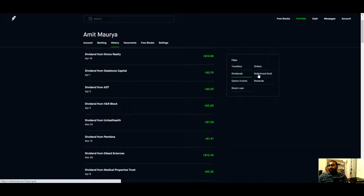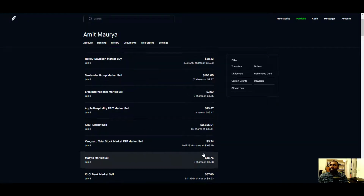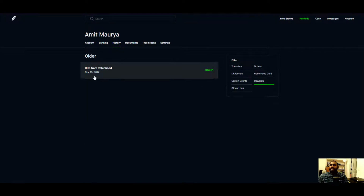This is like a margin account. Let's say you have $3,000, they give you $3,000 more, so you have a lot more buying power. I don't use that. I used it, it wasn't that good. I don't know. Reward, this was when I signed up in 2017, I got a free $4 stock, so that was CHK.